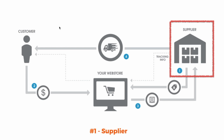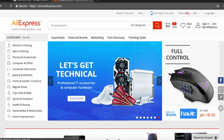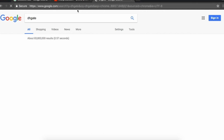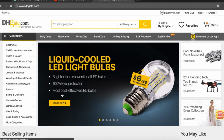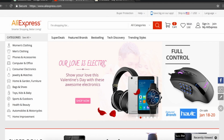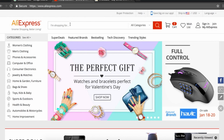Now I want to show you one of the main sources that everybody knows about for finding suppliers and fulfilling orders. Everybody may or may not know about what you see on your screen, which is Aliexpress. Aliexpress is pretty big. We also have companies like DHgate that are literally wholesalers from China. So it really depends which route you feel most comfortable using. Aliexpress is the biggest without a doubt, and the most well-known as well. They also have a massive selection.